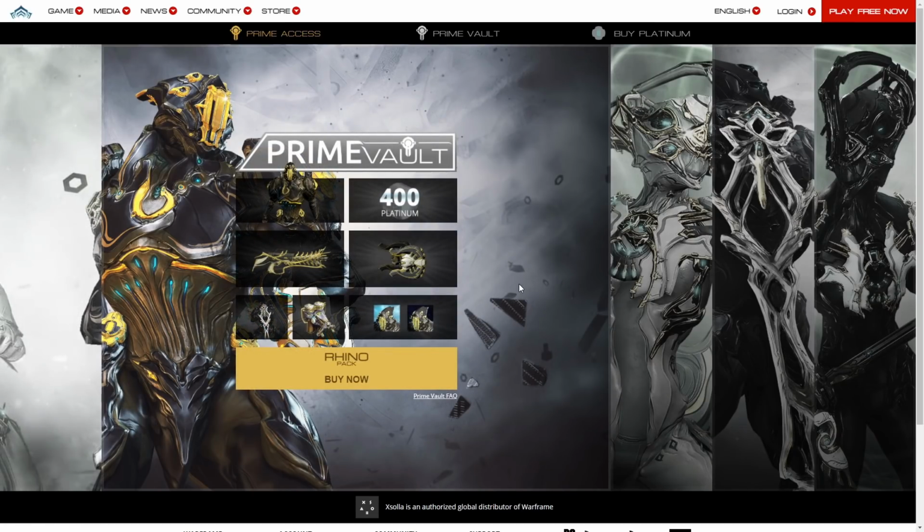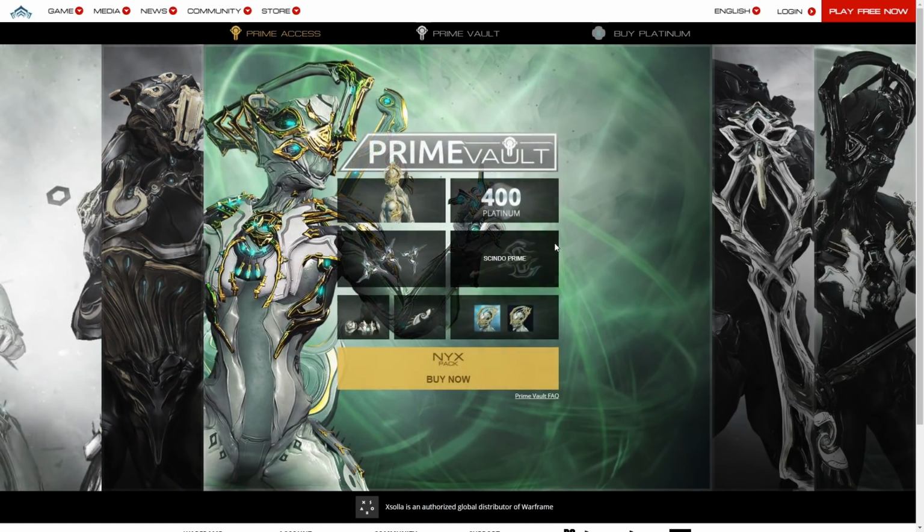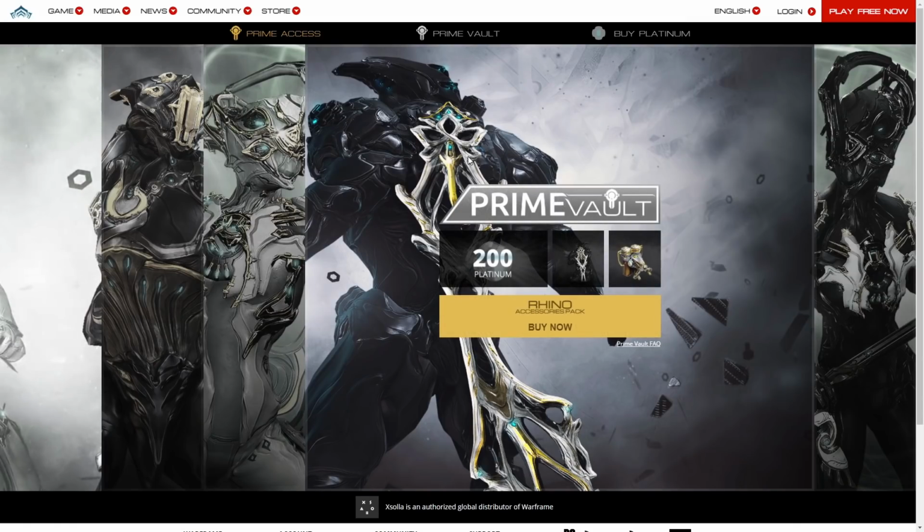You will have to buy these with real money, hence it comes with platinum and other things, accessories. But if you just want the accessories, you can buy those separately. They did separate these a while ago, meaning that Rhino Prime's signature Sandana is actually back. The Noro Prime Sandana. That was gone for so long.